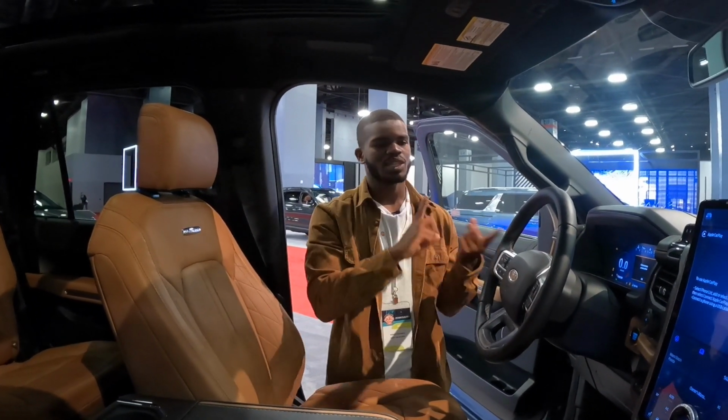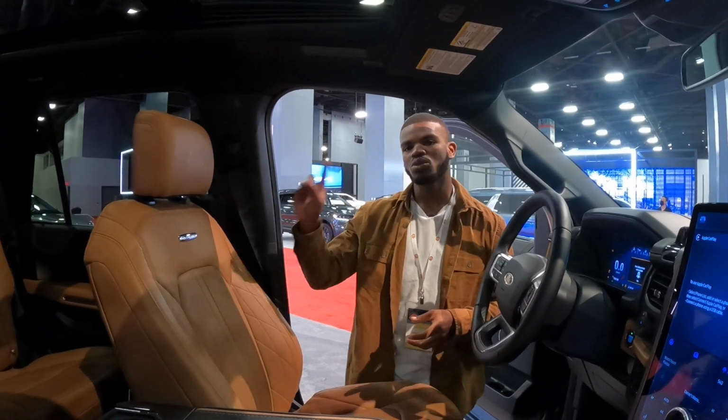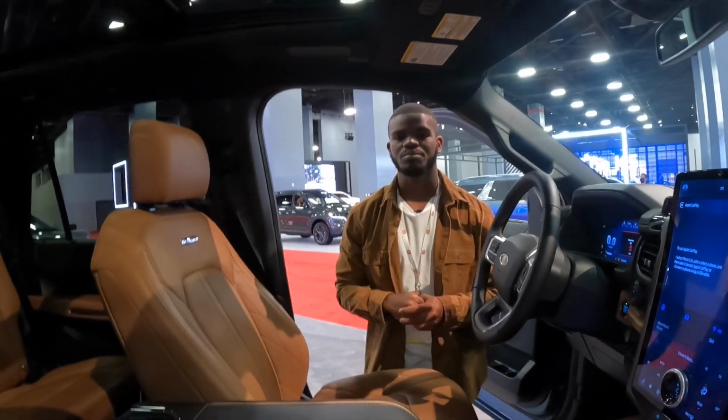a 2021 model, not the 2022 model. So I'm pretty sure this vehicle still drives the same. I think Ford didn't touch the actual powertrain. But let's go to the second and third row really quickly.